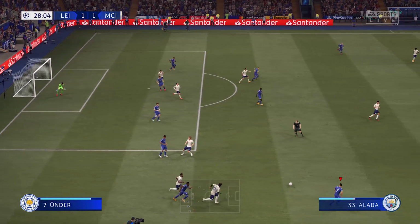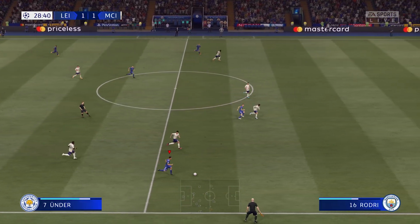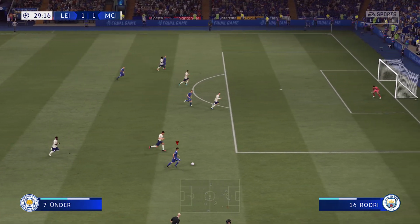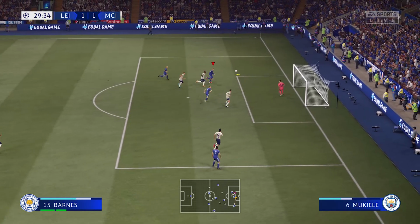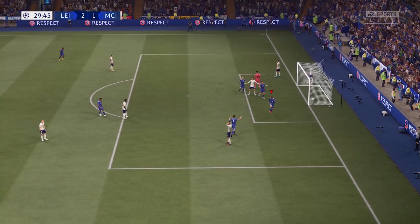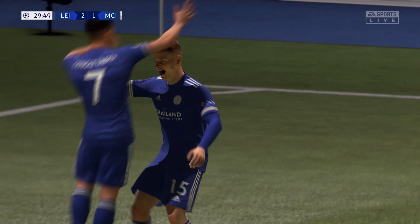Pereira. Now to Youri Tielemans, out to Cengiz Ünder, and Ünder, with no one in front of him, is just gonna run right into that space, and he's gonna try and find someone in the middle as he just whips this one in far post for Harvey Barnes, who heads it into the net, and the Champions League hero himself, Harvey Barnes, has brought us up 2-1 against Manchester City.